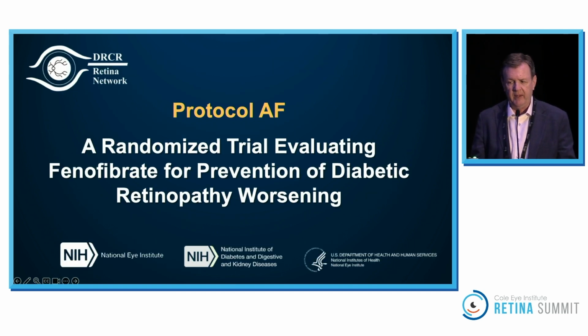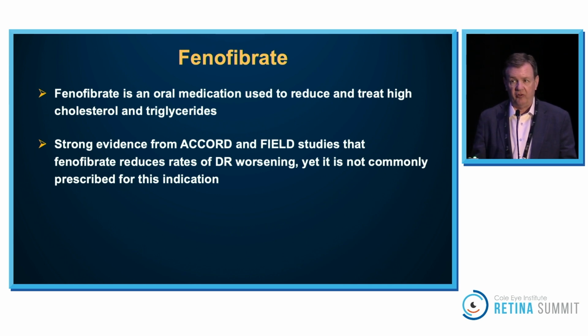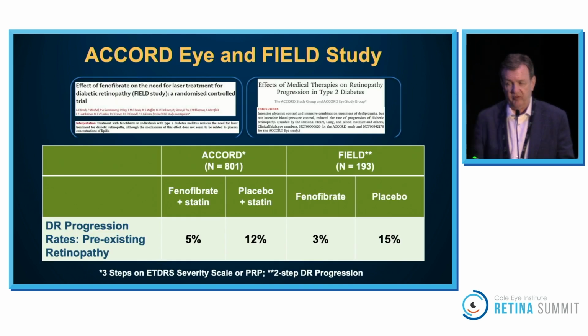So the first one is called Protocol AF, which is a randomized trial evaluating fenofibrate for prevention of diabetic retinopathy worsening. Fenofibrate's an old drug, been around for a long time to treat high cholesterol and triglycerides. There's already strong evidence from Accord and Field that fenofibrate reduces the rates of diabetic retinopathy worsening, yet nobody uses this. And it's possible that the reduction rates are substantial. Here's the data from Accord and Field. Do you guys know the Accord and Field studies? Most people don't.